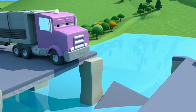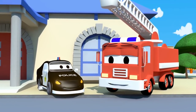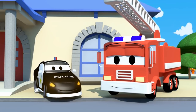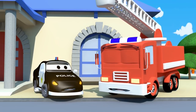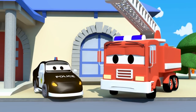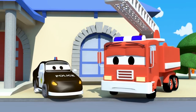We'd better ask Matt and Franck to come and help. Hey guys, we need you to come to the bridge. It collapsed when Flabby the flatbed truck tried to carry a heavy load across it. And now she's stuck, and Charlie the crane can't come across the bridge either.